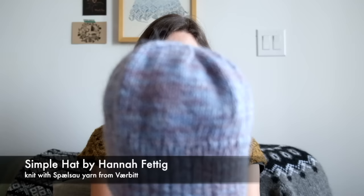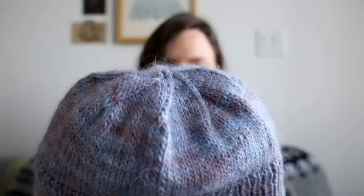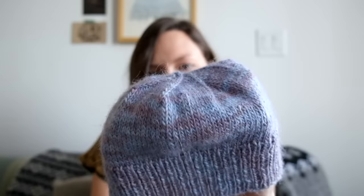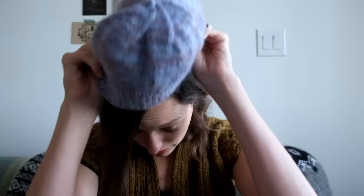So I used that to make my first simple hat by Hannah Fettig, because I wanted to see how the yarn would knit up, but also how Lila's color that she dyed would knit up. And I think this is really pretty. This is part of where the hairiness of the pelsul comes from, to be honest. You can see that there's a lot of little hairs sticking out from this yarn. And to be perfectly honest, I don't wear this hat that often because I do find those little hairs itchy, but it's a nice hat to have.